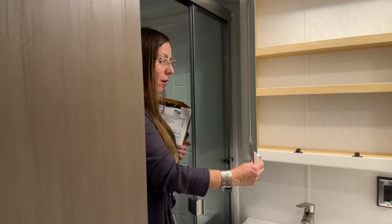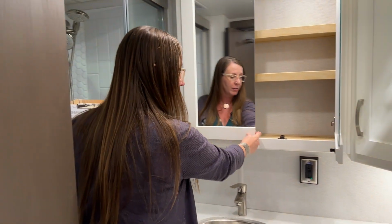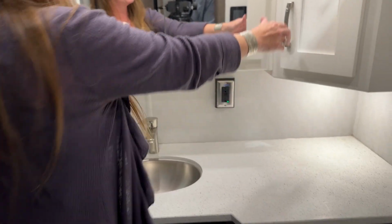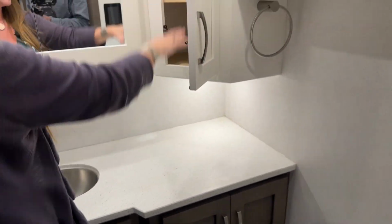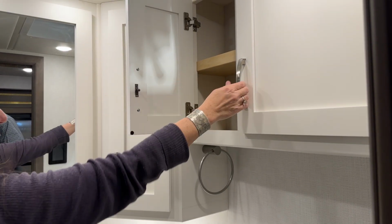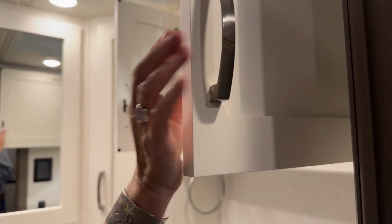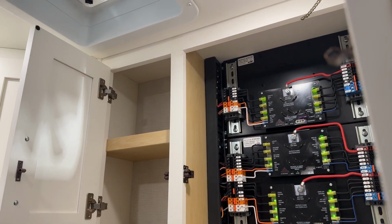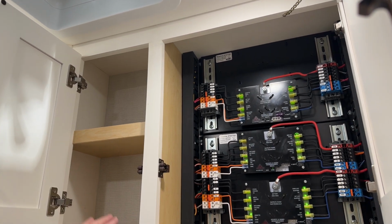I mean, look at all the counter space that you have down here on your counter. And so plenty of room for all of the electric toothbrushes, lots of storage here in the corner. This is the same size bathroom that I have in my Superstar, but in my Superstar, I don't have this cool new panel. Look at how they've got this KIB panel.